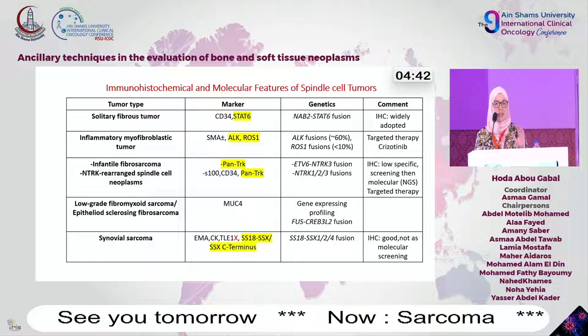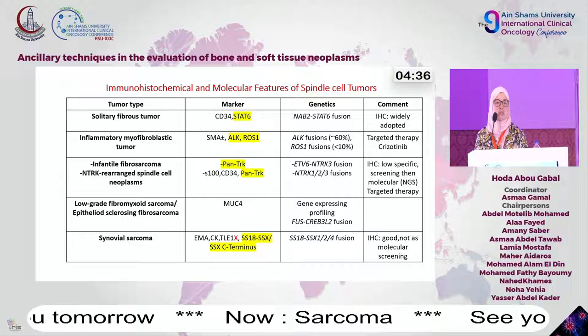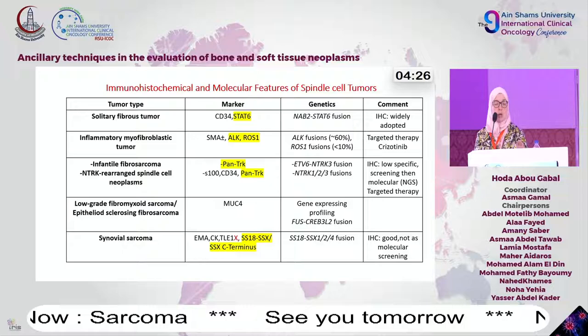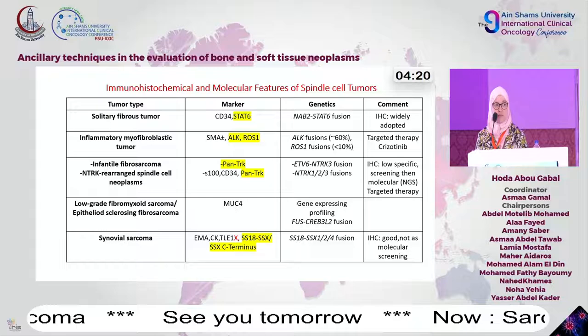TLE1, according to the literature and according to experience, is a non-specific marker. So it's better to do EMA and cytokeratin, and then proceed to molecular testing for SS18-SSX1, 2, 4 fusion genes, which can be done by PCR. And this service is now available in Egypt also.